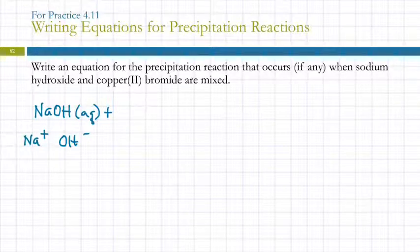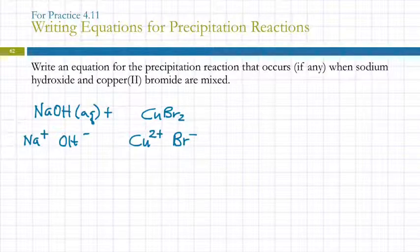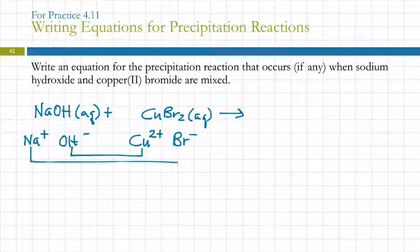Copper 2 bromide. Copper 2, that's Cu 2+, because the Roman numeral 2 tells us the charge is 2. Bromide is Br-. So we put those two together, we get CuBr2. And if we look in the solubility rules, bromide compounds are soluble. Copper is not one of the 3 exceptions, so this is aqueous. So that should be review. That's nomenclature, really. So we're going to swap these partners. We're going to mix it up here and see if there's chemistry.